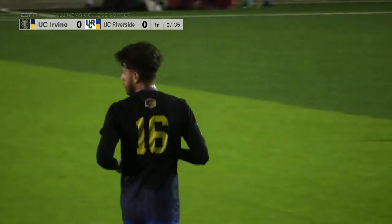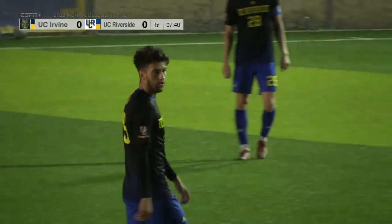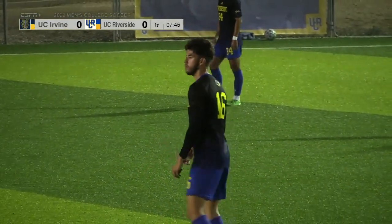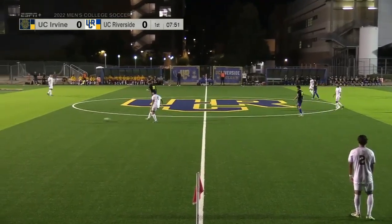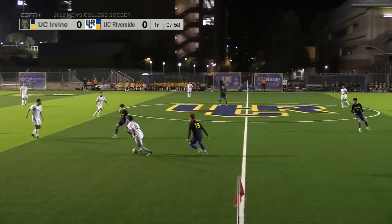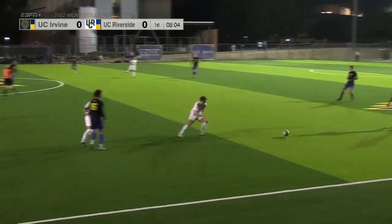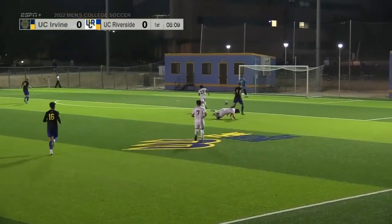Another whistle. Seha, the guilty party. Good look at Christian Seha there from Napa, California. 6'2" sophomore. And Irvine so far has controlled possession. There's Seha, back to Joel Rivera. Rivera plays this back to the big Serbian.